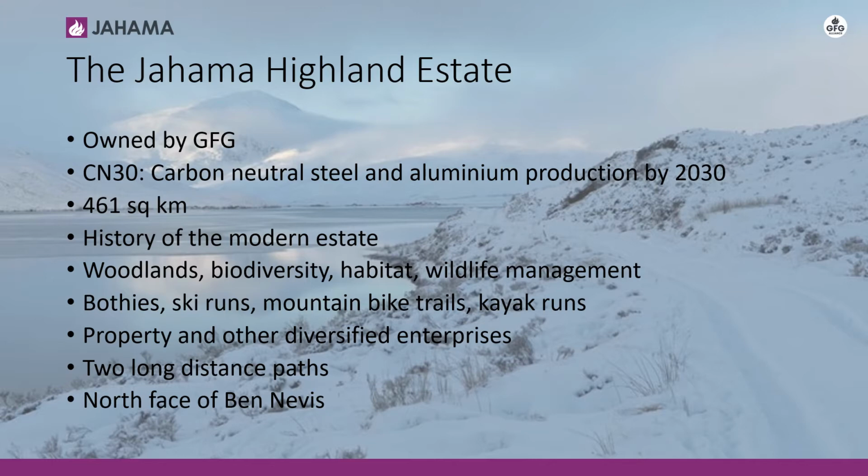You'll get some idea of the appearance of the estate from the pictures on these slides, because they have all been chosen to represent different views on the estate, and indeed they were all taken by people who work in numerous different roles on the estate. What else is on the estate? In many ways it's representative of a good many traditional Highland estates.